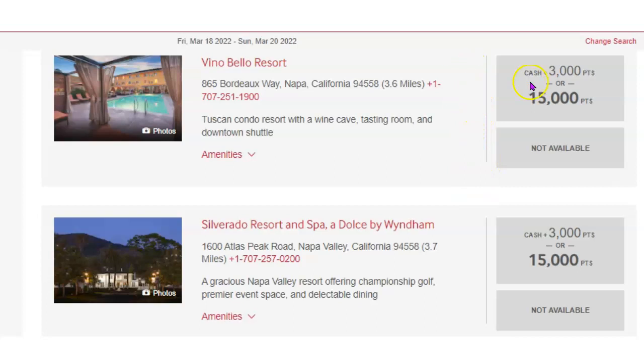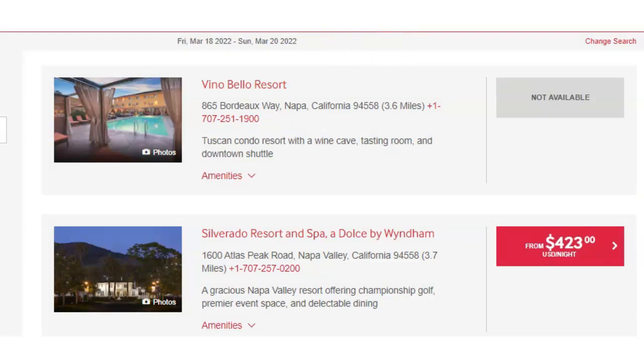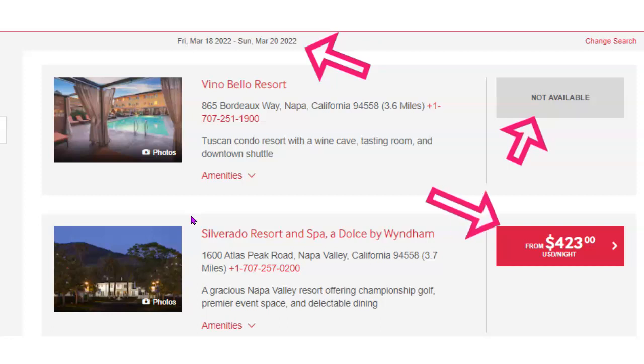Or, notice this is something interesting. There's also a cash plus points option for both of these resorts. So notice, you could either get the rooms completely for free for 15,000 points a night, or you can spend cash plus 3,000 points, which is a bargain. So let's find out how much these rooms are without using points. This is very interesting. For these same nights, the Vino Bello Resort does not have a pure cash option, but the Silverado Resort will set you back approximately $423 per night plus tax plus a resort fee.